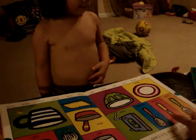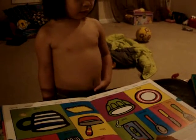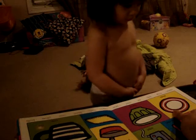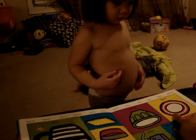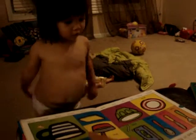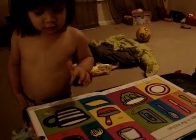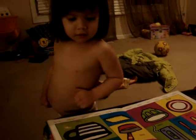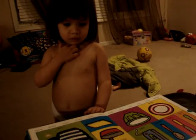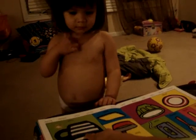What's this? Knife. Spoon. Oh no. Iron. Oh, like mommy. Yeah. It's to eat. What is it? A plate. Plate. What's this? A bowl. What's this? I don't know. The one that you put so your clothes not dirty when you're eating? Bib. What's this? Hello. You don't know what's this?